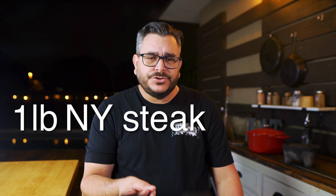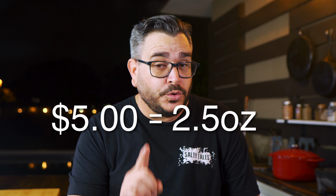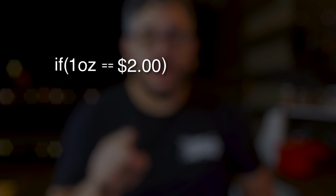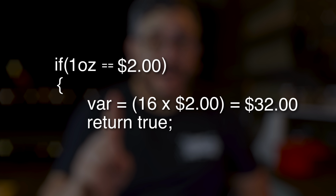Let's do the math. 1 pound of Black Angus New York steak will cost you about $9.99, and this will cost you $5 for 2.5 ounces. 1 pound has 16 ounces, and each ounce is costing you $2. So you're actually paying $32 for 1 pound of beef jerky. And believe me, this is one of the cheapest beef jerkies you can buy.